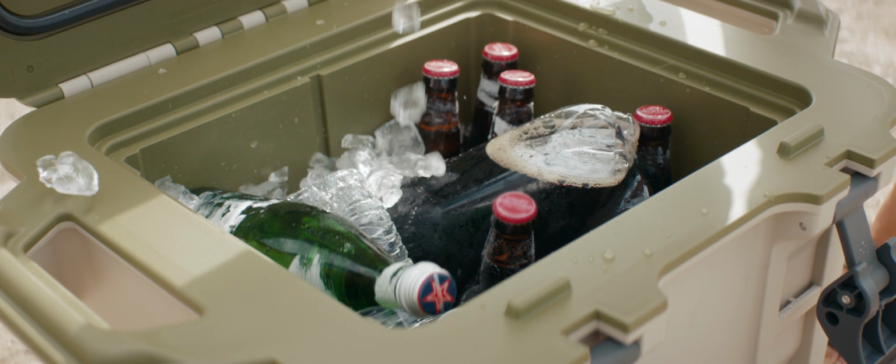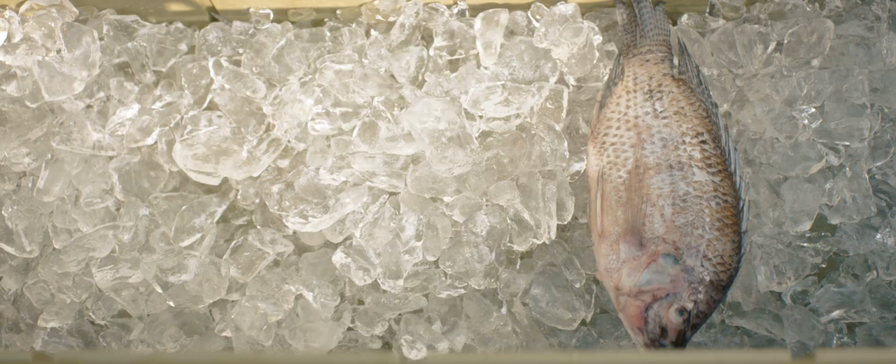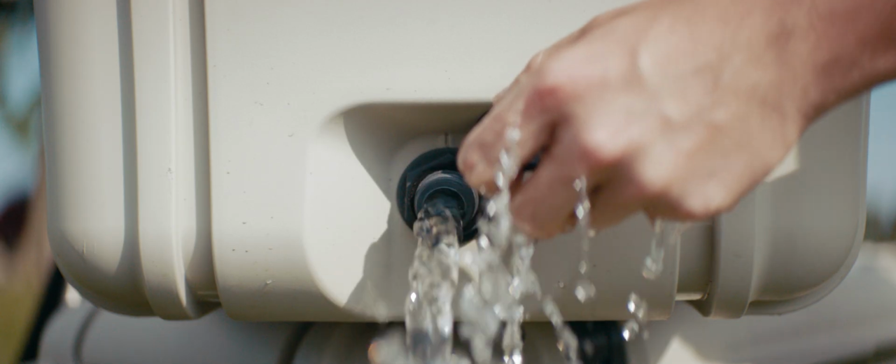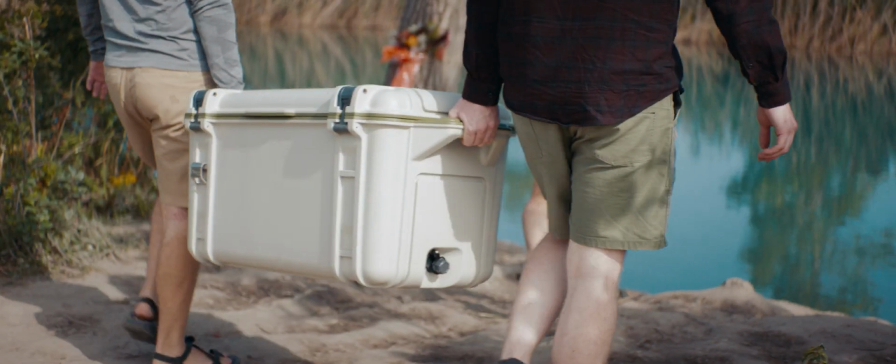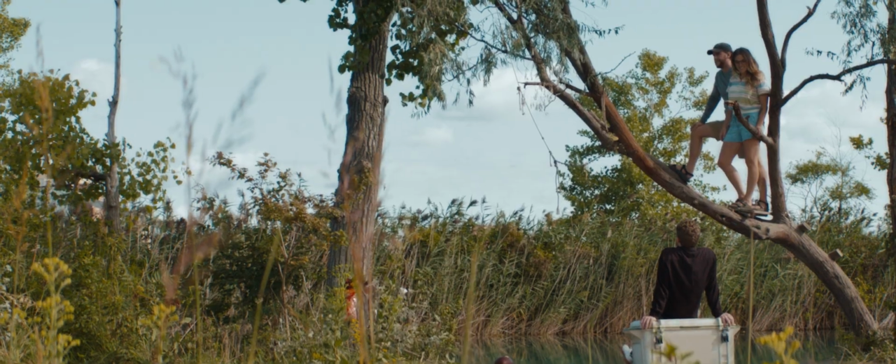Obviously, we did the ice test. They did it with the 45 quarts. So we filled it full of ice and saw how long it took for the ice to be completely water, which was 14 days. We're making a product that the memories can be made from. You know, making believers out of people, one at a time.